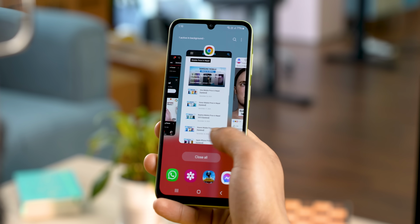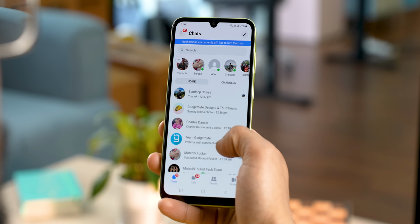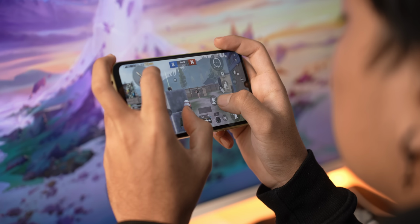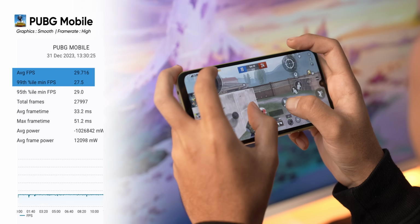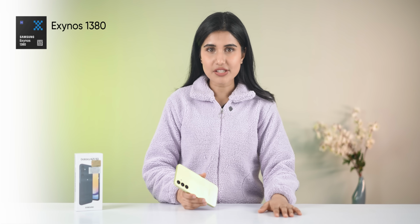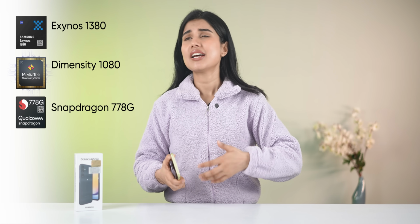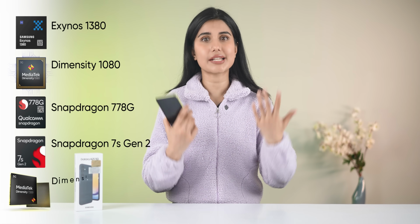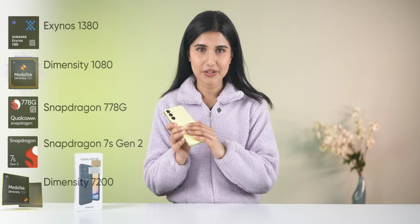Hence, if you're a power user, you will notice a hint of sluggishness and choppiness in the UI every now and then. And as expected, gaming is also subpar here. Most AAA titles run at just 30 FPS. I think Samsung should have opted for maybe last year's Exynos 1380. That chipset was more stable and faster, or they could have given the Dimensity 1080 or Snapdragon 778G. There is Snapdragon 7S Gen 2 or the Dimensity 7200. Anything would have been better here.